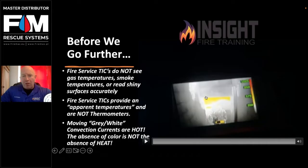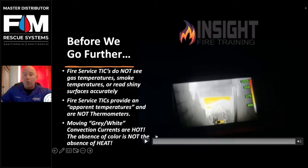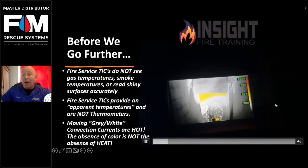So that being said, I want you to understand what your camera doesn't do. Your camera does not see gas temperatures, smoke temperatures accurately, or read shiny surfaces well. It is not a thermometer. It provides apparent temperatures, which is uncompensated temperature measurements based on a preset emissivity. So you shouldn't be using this to read the exact measurements. You shouldn't be pointing this at people's foreheads to try to see if they have COVID or a fever. And you need to know that if you see moving gray-white convection currents like you see coming up the stairs to the AttackPRO here, that's hot.